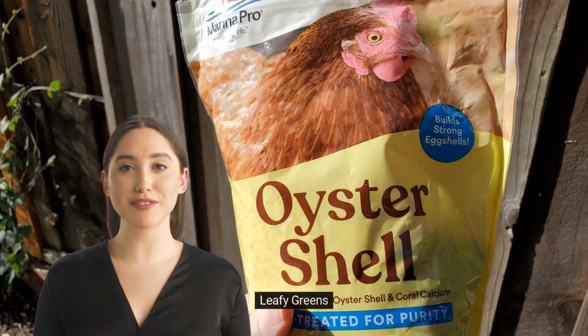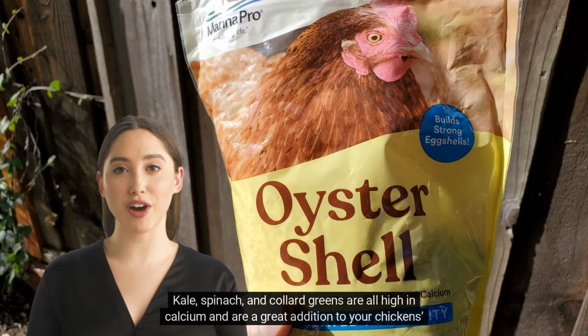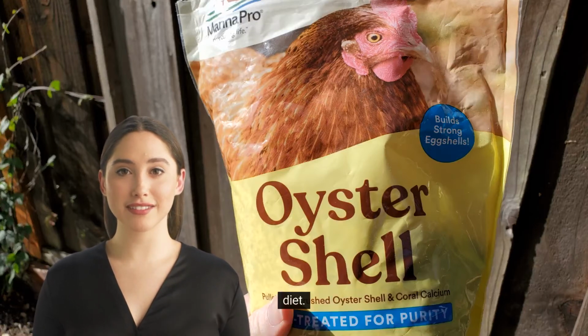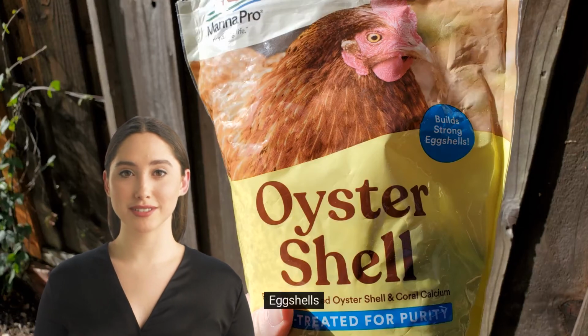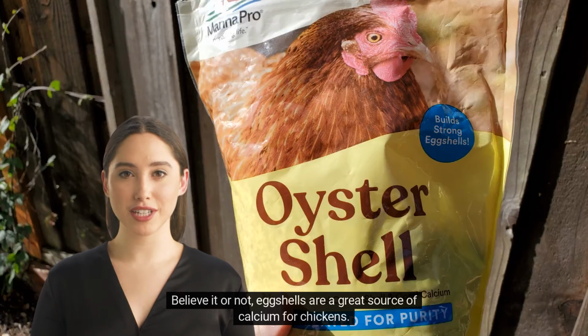2. Leafy greens. Leafy greens are a great source of calcium for chickens, and they also provide a host of other nutrients. Kale, spinach, and collard greens are all high in calcium and are a great addition to your chicken's diet. 3. Eggshells. Believe it or not, eggshells are a great source of calcium for chickens.